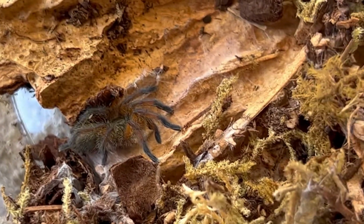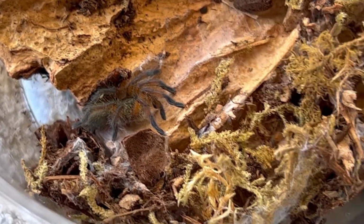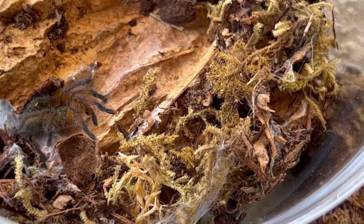So this is a golden leg baboon tarantula. Okay, these are actually the only baboon tarantulas that are docile.